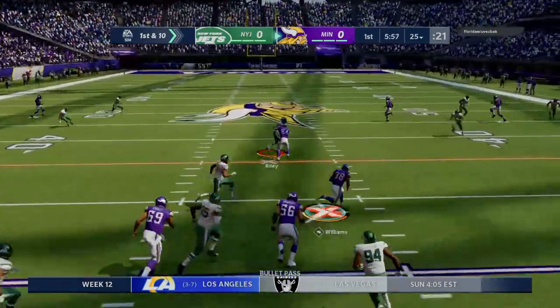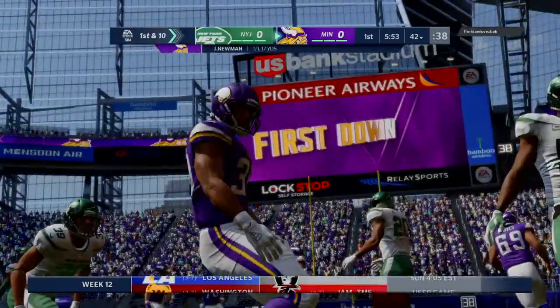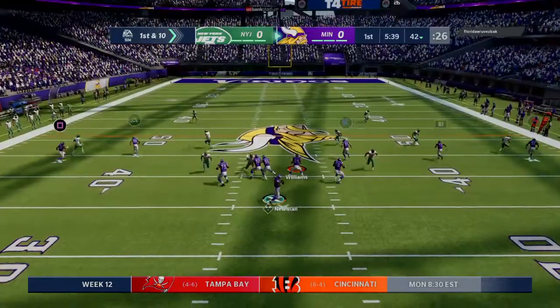Throwing here on first down. He'll drop this down to Williams. And they get him down, but not before he takes it across the 40-yard line. 17 yards on the catch and run. It's a first down. First and 10 at the 42-yard line.